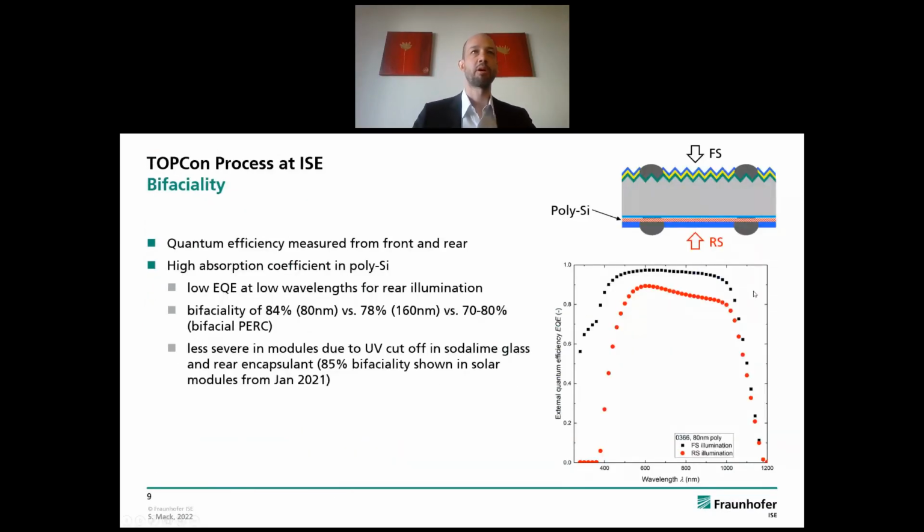So now, looking at some results from our lab, on this slide I want to focus on the bifaciality of such solar cells. When these TOPCon cells are illuminated either from the front side, which are the black arrows here, or from the rear side, which corresponds to the red dots in this plot, and we look at the external quantum efficiency, we see almost no quantum efficiency in the blue wavelength region when the cell is illuminated from the rear side. The reason for this is the quite high absorption coefficient in polysilicon. And here, these quantum efficiencies are for polysilicon thicknesses of 80 nanometers.